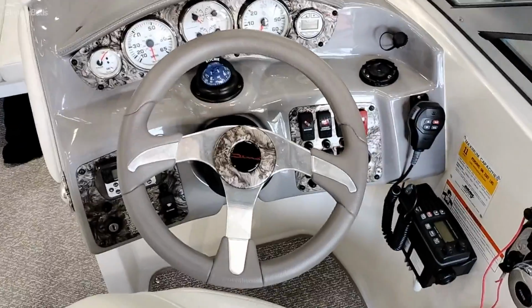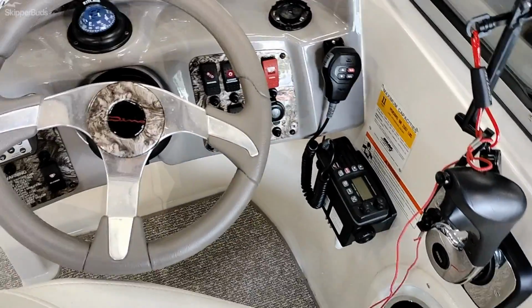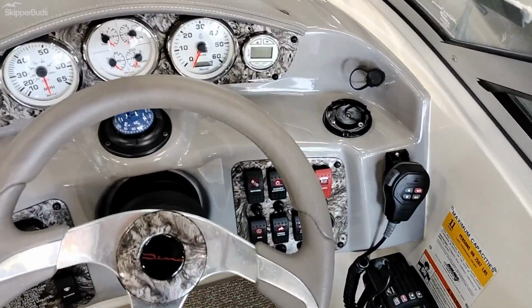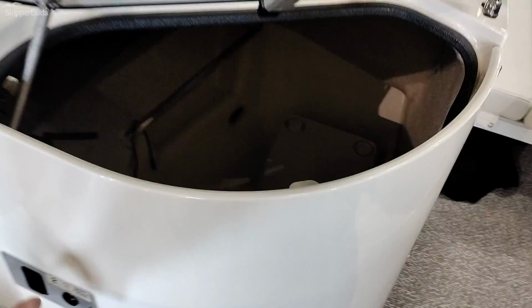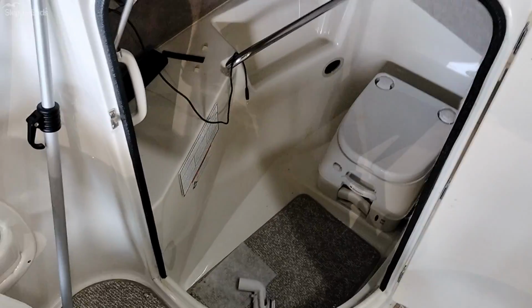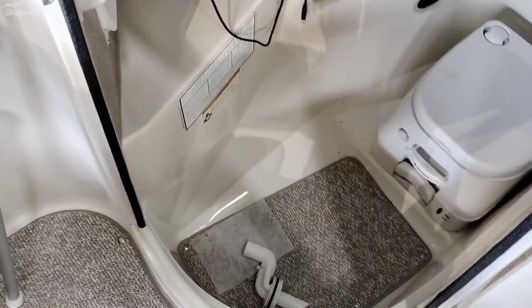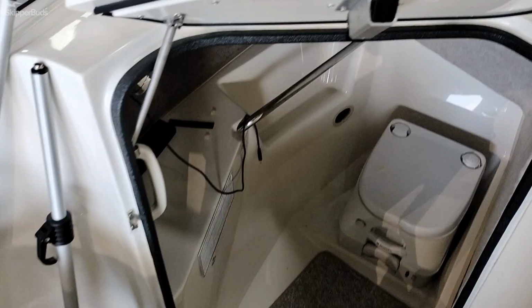Super clean. Comes equipped with VHF. Also has a small Garmin, never used, ready to be plugged in. This is 21 foot but 24 foot length overall. They call it a 215LR. Really good size headspace. Little porta-john. Can tell you it's never been used.